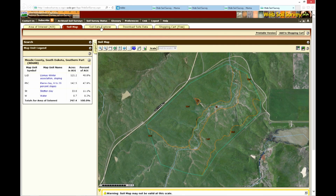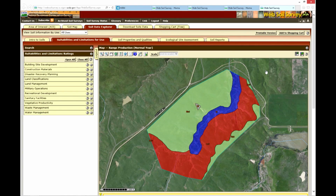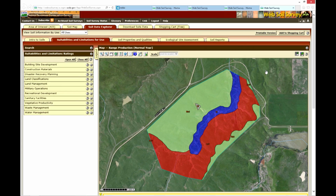Now that I've created my area of interest within Web Soil Survey and have created my soils map, I can utilize the Soil Data Explorer tab to look at soil properties and qualities, ranging from the chemical properties or the water features of those soils that exist within my area of interest, to a variety of information associated with the suitabilities and limitations of those soils. Everything from building site development to land management, the productivity of those soils for both cropland and grazing land, and water management or other land classifications.